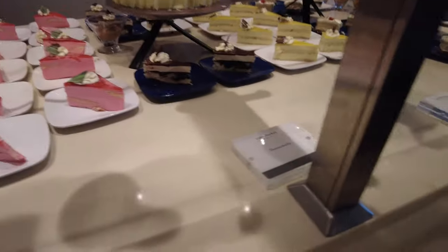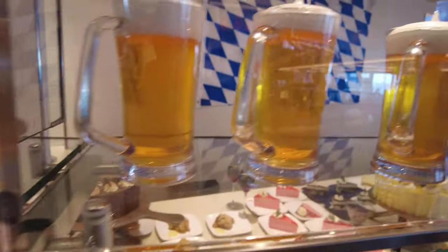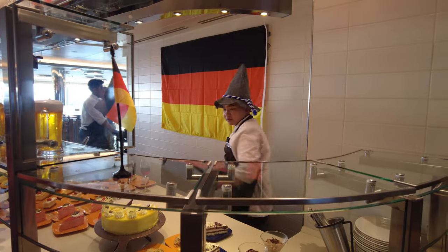What is that? Bavarian cream? I know I messed that up. I don't know what that is. Sacher torte. Or is it torte? Look at the design today. It's beers. Since we're in Germany, they're rocking the German hats.